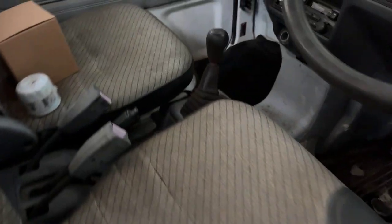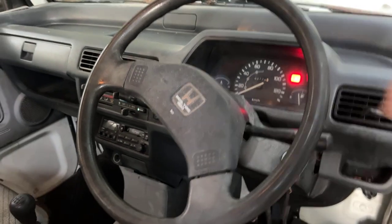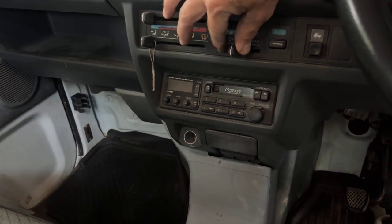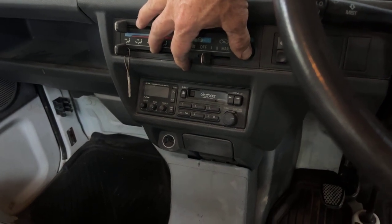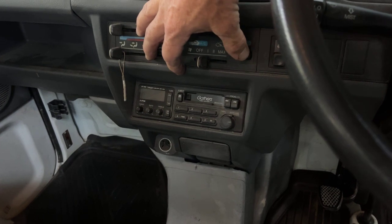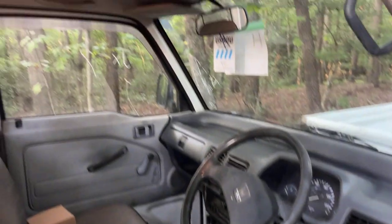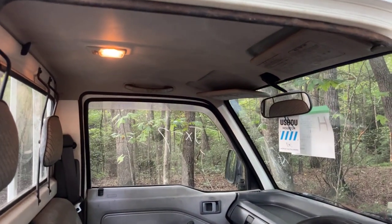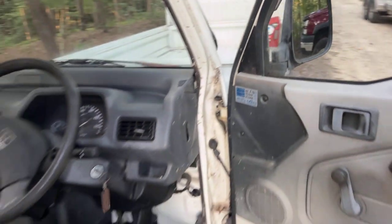Seat has tears in the driver's seat. Oh, it was already running. The air does not work. Five speed with an extra low. No, five speed. No extra low first gear. And it has 62776.